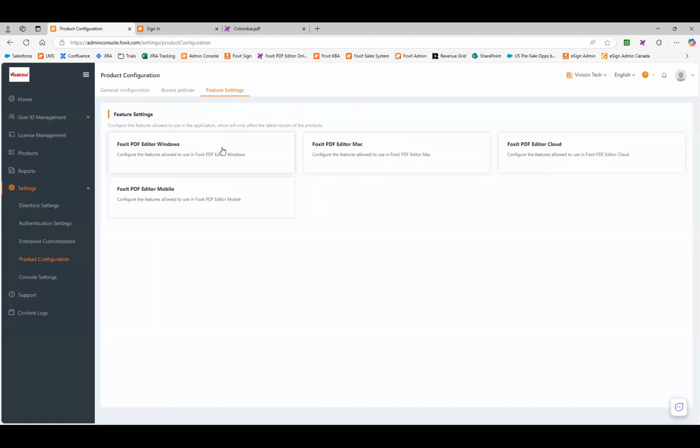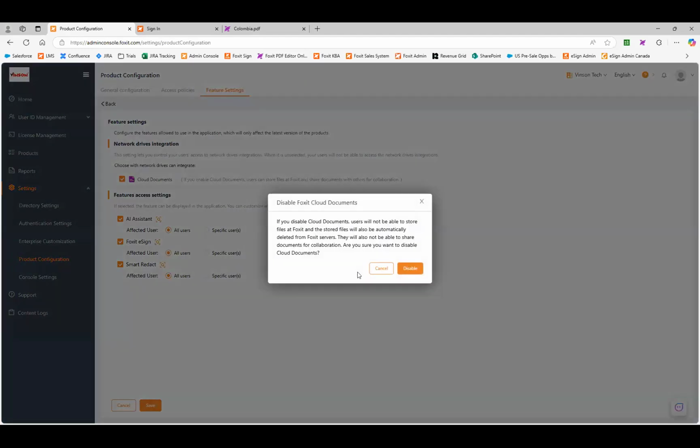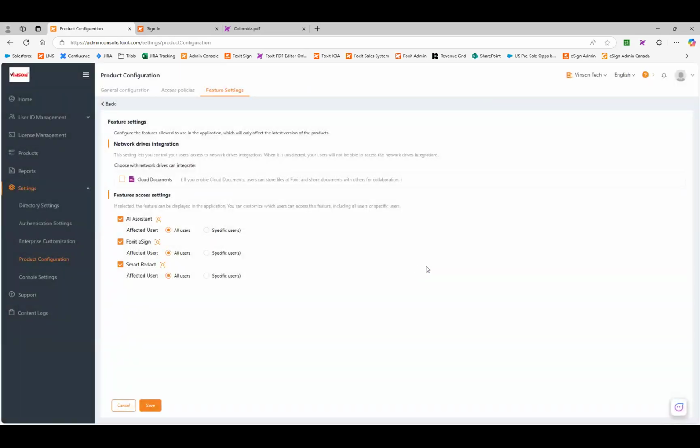And lastly, feature settings, like the AI, because we're adding a lot more advanced services into our products. For each of these, Windows, Mac, editor, or the browser-based version of the cloud and mobile, we're able to customize each of these individually. So for Windows, for instance, we're able to turn off the cloud documents or the Foxit storage, and also access to the comment collaboration, just like that.